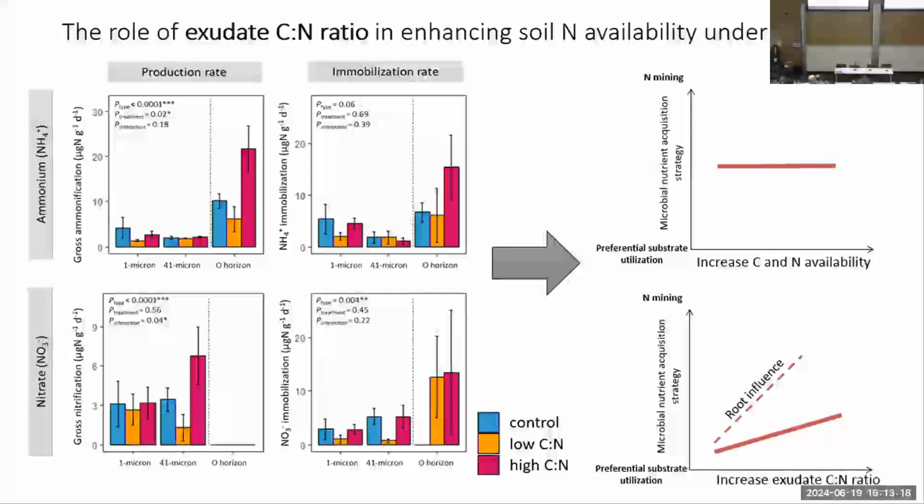So it led us to understand that actually increasing the soil exudate C:N ratio changed the microbial nutrient acquisition strategy to a more nitrogen mining strategy. So basically, if we had balanced carbon and nitrogen, they're not going to change their nutrient acquisition strategy. What if you add more carbon compared to the nitrogen? They will use this extra carbon to mine for more nitrogen. And this is especially important when roots are present.